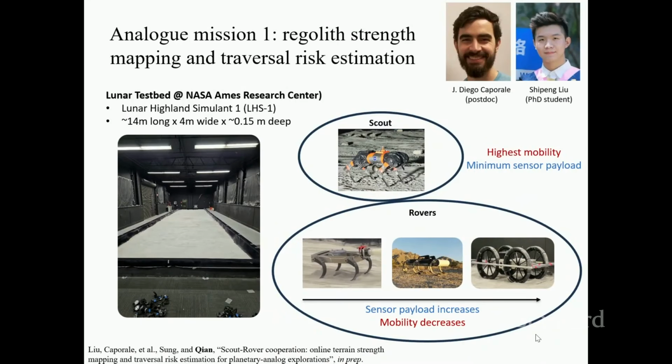So let me show you the first analog mission results. The experiment setup is we're doing our experiment at this lunar testbed. It's filled with the LHS-1 simulant, which is Lunar Highland simulant. The testbed is multiple meters long and wide with 15 centimeters of material embedded. We brought in a Scout robot, which is the same Spirit-like quadrupedal robot, as well as a bunch of different rovers with different payload capacity. The goal is to understand if the robot can sensibly pick up the strength mapping by walking around this testbed to inform the rover planning.